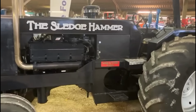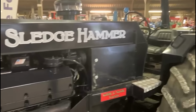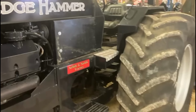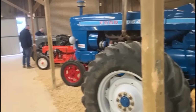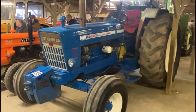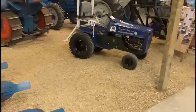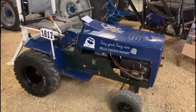And here we have the sledgehammer. I'm not even sure what tractor it is underneath there, I have no idea. But it certainly looks some sort of a beast. Looks like a Northrop next to it. Various other. It's a very nice Massey. Another tractor puller there. I think if you come down here, we've got the baby of tractor pullers. This one's called Hello Chicken Nugget.